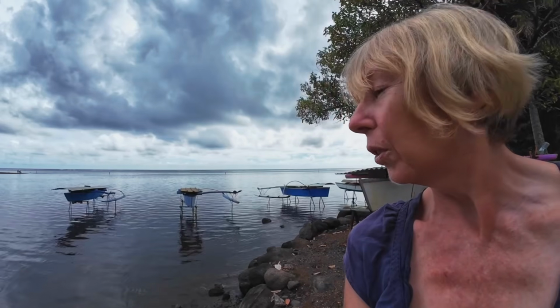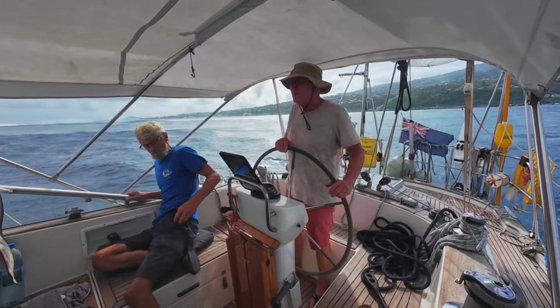We're at Venus Point, and behind me are some much older pirogues, little ones. But it's hard to imagine people using those vessels, which they did, to go all the way from Hawaii down to Marquesas, which has a slightly different design apparently, and down to New Zealand, and that has kept the similarities in the culture shared between the different nations. It's really quite amazing.